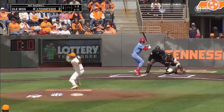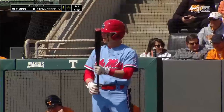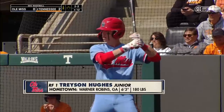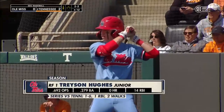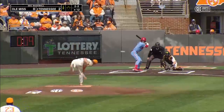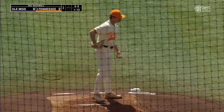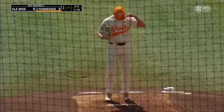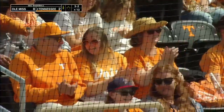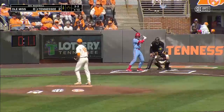1-2 on Trayson Hughes. And Sechrist misses down and in. They'll have a game plan today, ready to go. It's all scripted, mapped out. You know Coach A is heavily involved before the game. 2-2 from Sechrist. That did not miss by much. 87, maybe a couple inches off the plate. Well executed pitch. Hughes is 1 for 6 in the series. He did have that RBI ground out in the 9th last night.